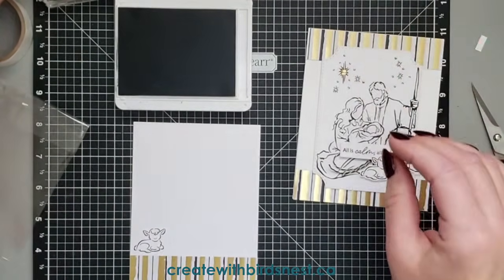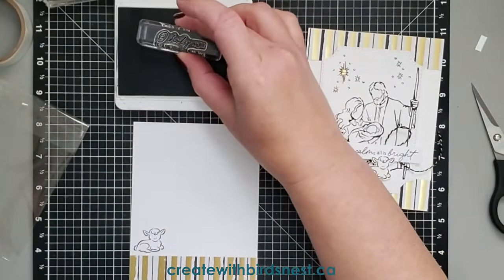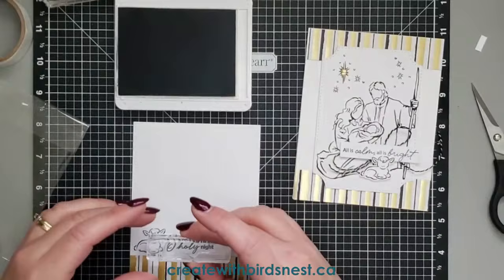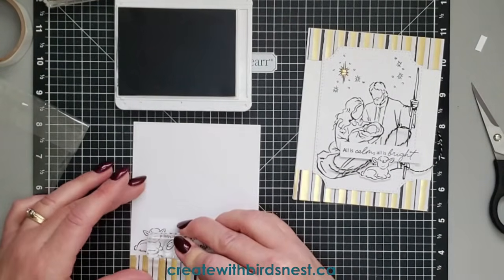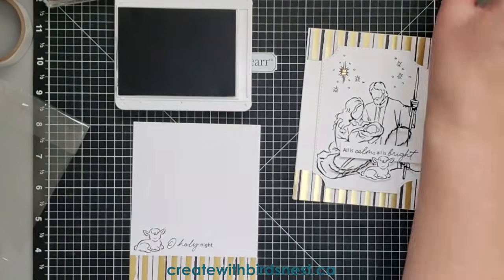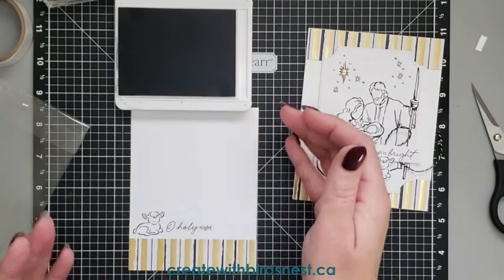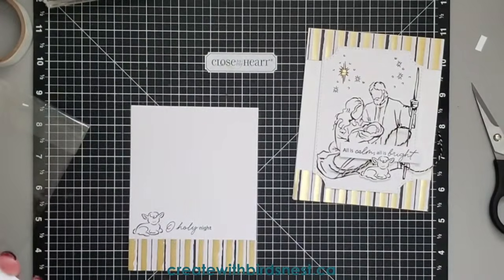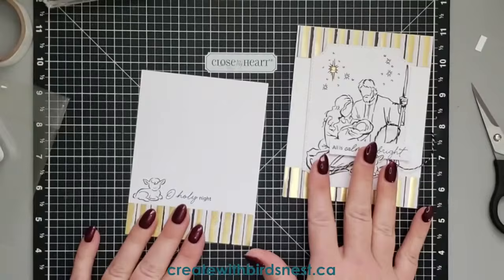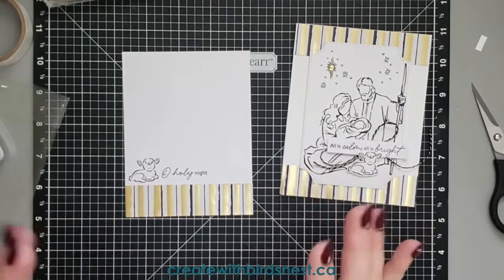Adorable. Then I like this sentiment, Oh Holy Night. So we're going to take that one. You can use anything you want here. You could type Merry Christmas, or you could stamp Merry Christmas from a different stamp set. Whatever you want to do. I just like that one, and I'm just going to put it right next to that little lamb. There is no rule saying your sentiment has to be in the center, the top, anywhere you want. Just have fun, because crafting is supposed to be joyful, no stress, just relaxing. So go ahead and have some fun and play around, mix and match your stamp sets and whatever else you need to do.